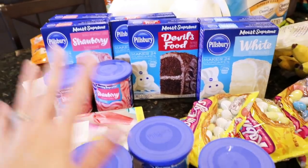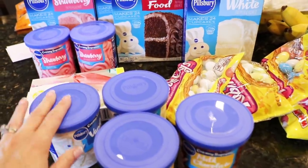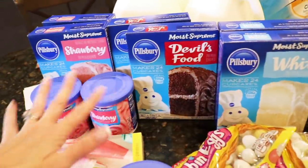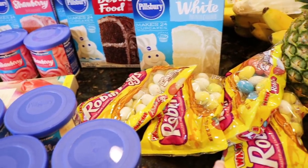So here's all my baking. I know that it's not from scratch, but I'm making like 150 cupcakes for school. So I got all of this stuff here. We're going to make little nests and put robin eggs in them. I thought that would be really cute.